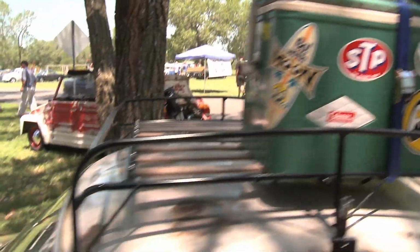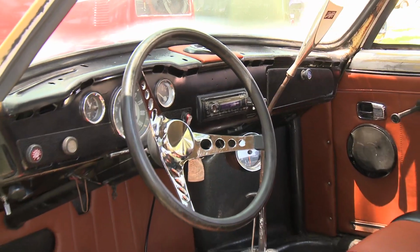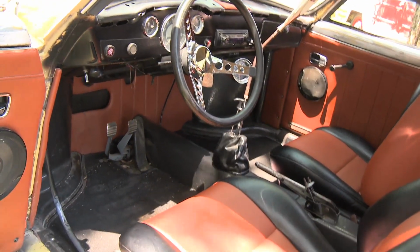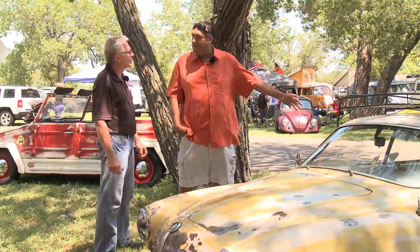So is it hard to find parts for a Karmann Ghia? Not anymore. Now I know where to look. Okay, so it took time to find those spots, but now that you've found them, you can find the parts. No, I know where to go now. Okay, good. But it was a challenge to find them? Challenge. That's part of the air ride setup. It's got part of a '68 Cadillac air ride on the back.